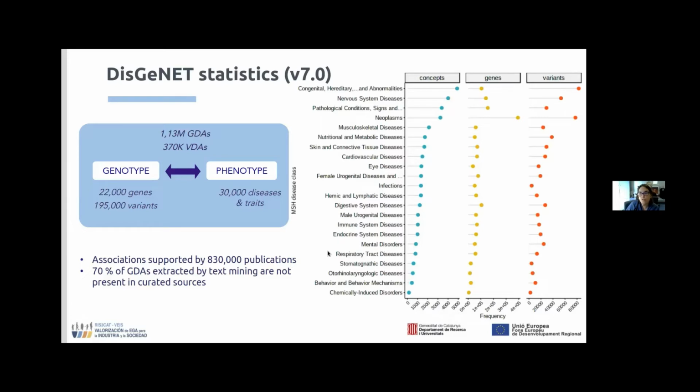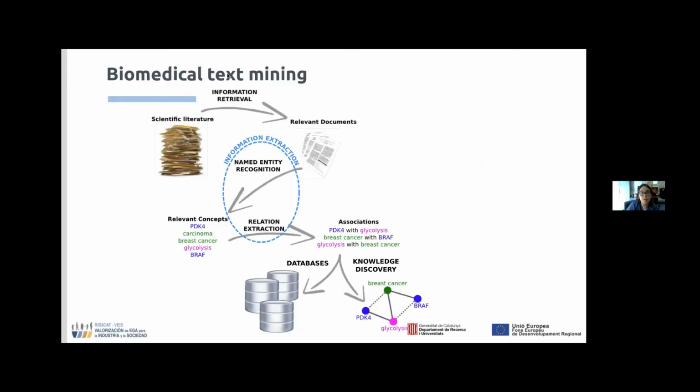The information stored in DisGeNET currently is equivalent to 800,000 publications. But notice that 70% of the relationships between genes and diseases are extracted using text mining approaches. So these are not present in the 15 or more databases that we integrate. So we need text mining approaches, as I was saying before, right? And given the importance that text mining has for DisGeNET, I wanted to take the opportunity, as we have a little bit more time today, to explain a little bit more about biomedical text mining in general, but also the one that we do in DisGeNET.